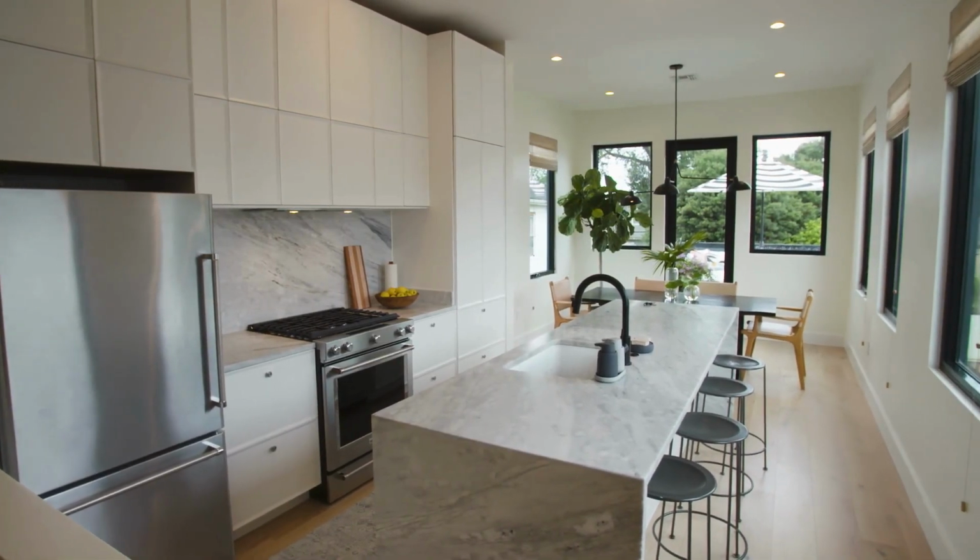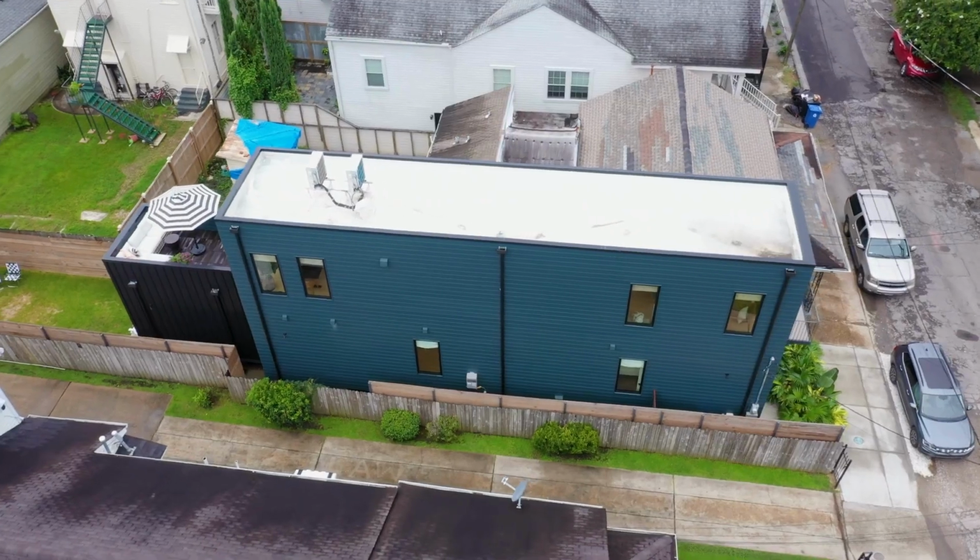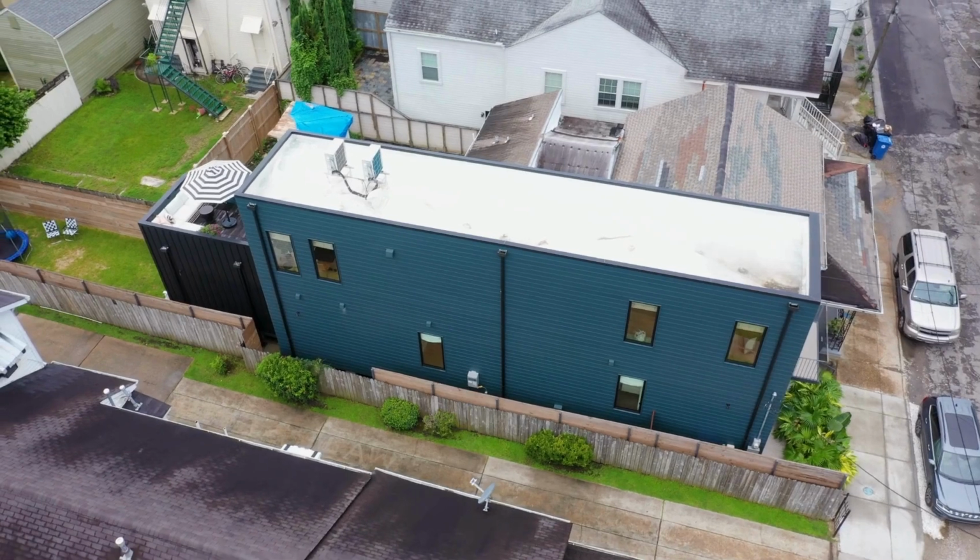And to some extent, you could say that this is really an illustration of the American dream, where you take almost nothing and you really create something out of it.